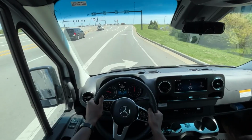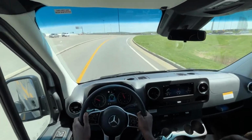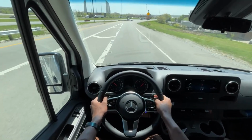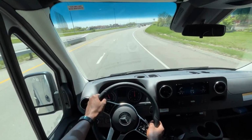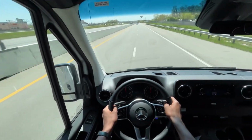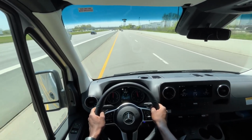But we're gonna take it on the interstate now and just see how it handles going down the freeway. We're gonna accelerate, see how peppy it is as well. So pretty good pull when you need it. And it's great to have the blind spot monitors for visibility because this is a big boy. But love having the adaptive cruise here.